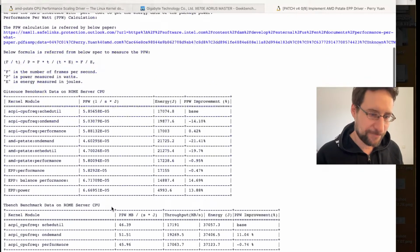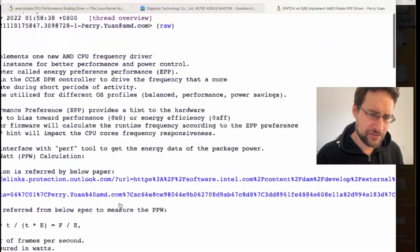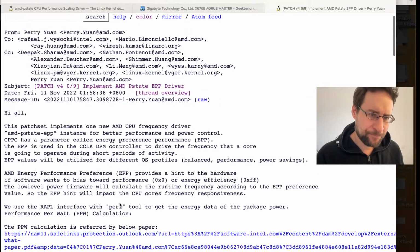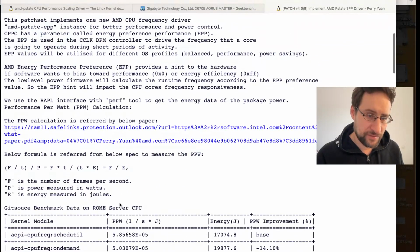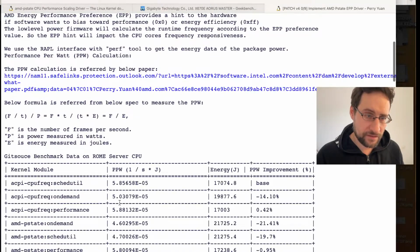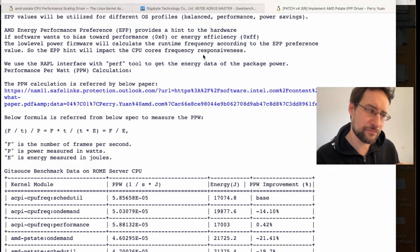I could reboot with BIOS reset to safe values and see if it oopses the same, but probably it will. Also, it is funny that they mostly talk about energy, right? So this is one last thing. They sent here, this patch implements CPU frequency scaling, AMD EPP, and so this value here, frequency according to the EPP preference value, so this EPP will impact the CPU core's frequency responsiveness, which is probably what I've seen previously of degrading performance.